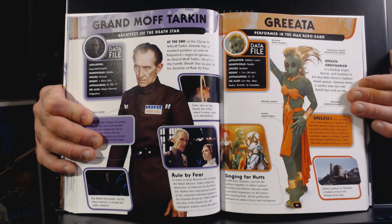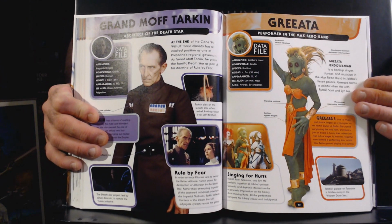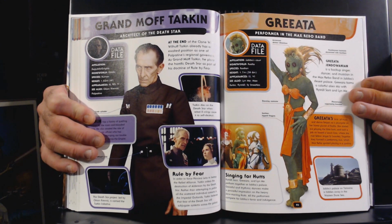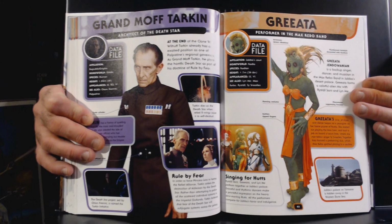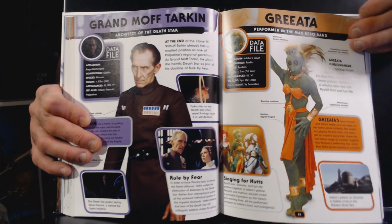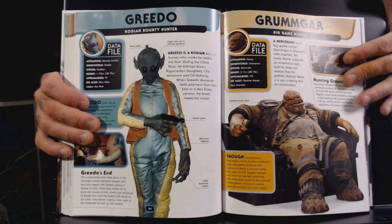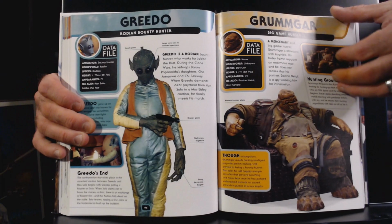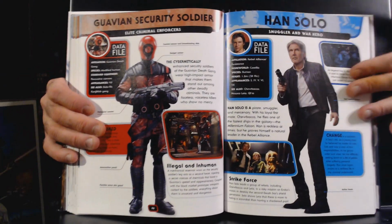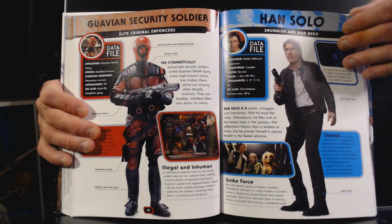Grand Moff Tarkin, Architect of the Death Star. But isn't it Galen Erso and what's his name? Oh, Krennic. Yeah, Krennic. Aren't they the architects? Greeata, performer in the Max Rebo Band. Greedo, Grummgar, Guavian Security Soldier, Han Solo, of course.